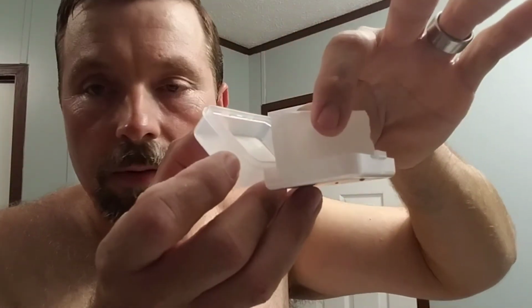But the hairs are everywhere. But don't store it wet. Always dry it, leave this open and set it up like that, and just let it dry overnight.